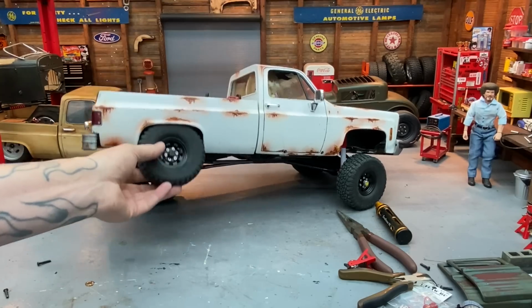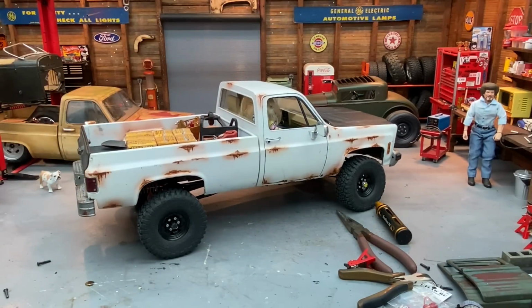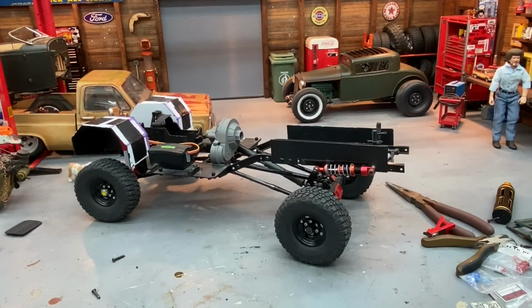Got a little bit of tire rub. We have a little bit more up front, so not sure how that's going to pan out. But yeah, we accomplished the goal in this video, which is to get the rear suspension fixed and jiving right. So let me pull the body off and show you that. That body has quite a bit of weight to it.